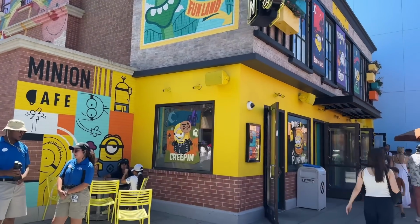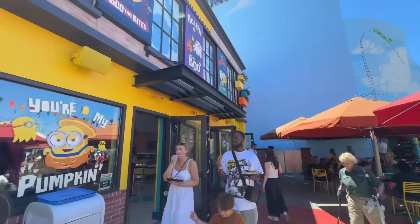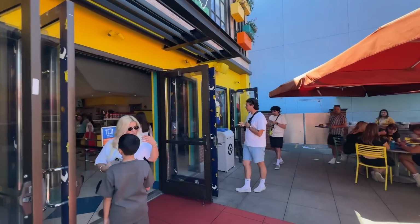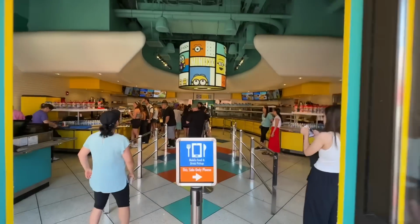Usually they bring the spicy mac and cheese or the devil's mac and cheese. I don't know what it's called, but it's literally just mac and cheese with Takis on top. And that's usually all we have in terms of Halloween food offerings at Minion Cafe.